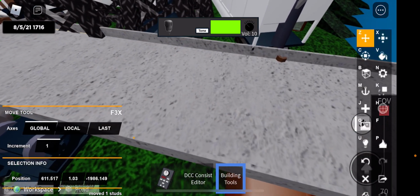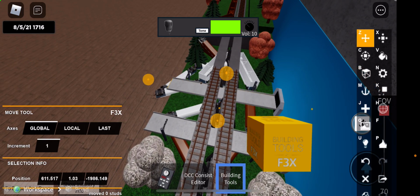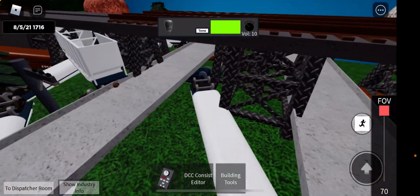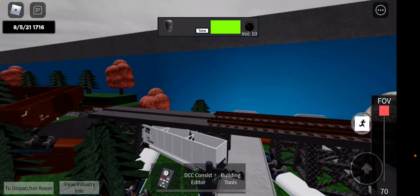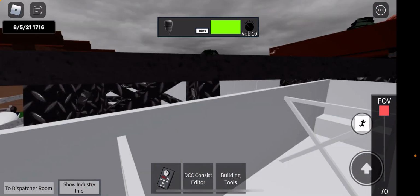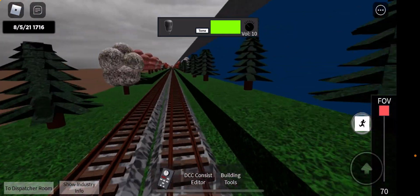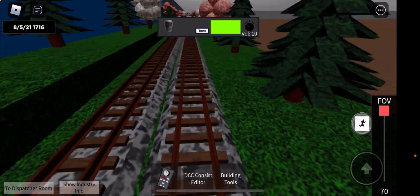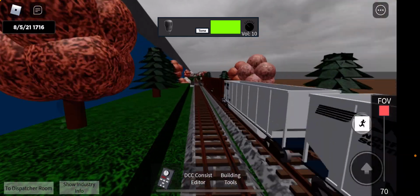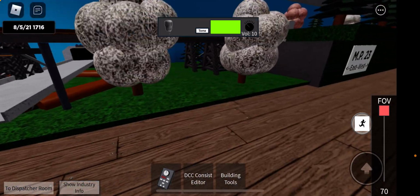Let me help you. So after this crash, this is why you never leave a train, because things like this can happen. Well, let's just say luckily no trains hit the back of this. And then boom, derailed. So that's why. Okay, bye.